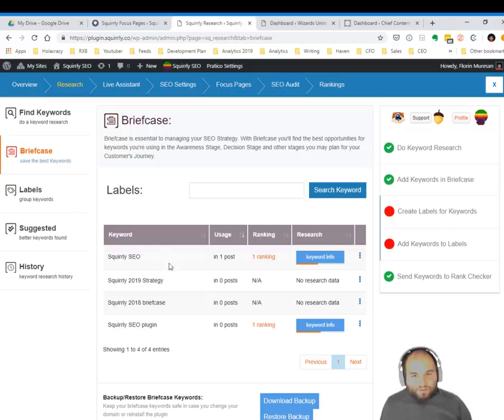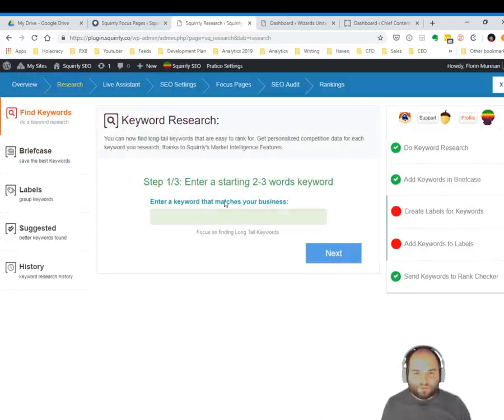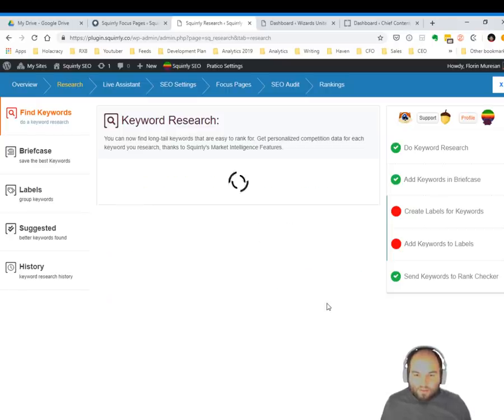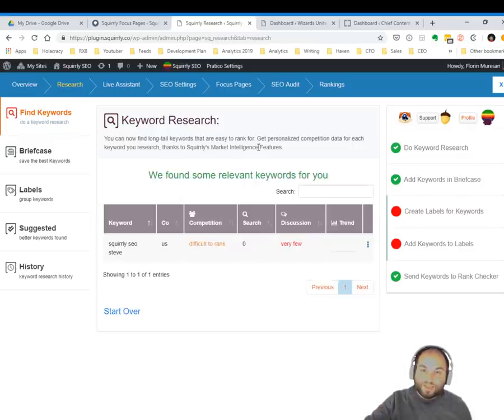Now, in order to bring keywords into Briefcase, you have to work according to a very clear strategy, and you are not allowed to work outside of a strategy. So that's why, in order to bring keywords inside your Briefcase, you now first have to do a keyword research. So for example, I need to do something like Squirrely SEO Steve, and it doesn't really matter in my case, because this is a branded keyword and I know what I'm doing.